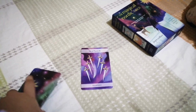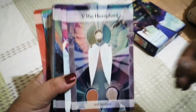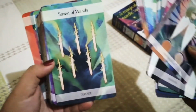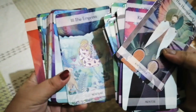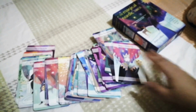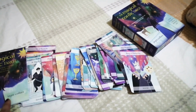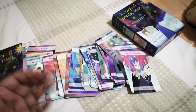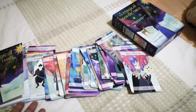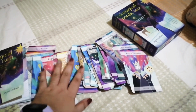This is how the Magical Nordic Tarot reads, and I wonder what you guys think about it. The cards are really beautiful. They are perfect. I mean, I love how they look. I love the artworks. I do love the meanings of the cards. They are giving positive meanings of the cards, which is really nice when you're just a beginner and you're trying to understand the meanings of the cards on each card and practice reading on yourself. I really recommend this one for new beginners out there.